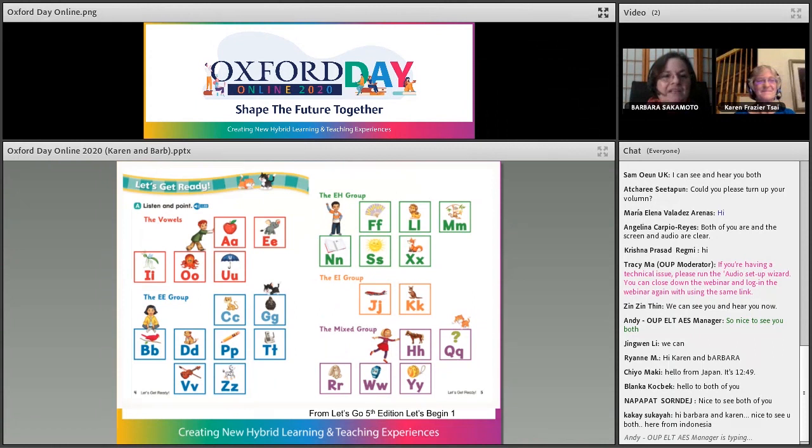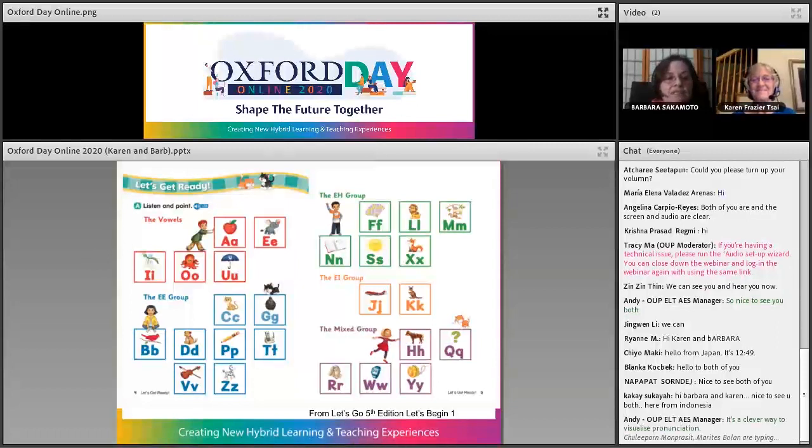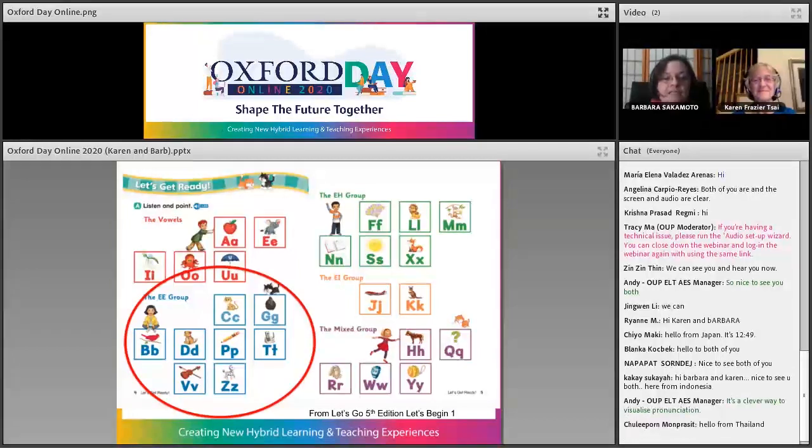Now you're looking at the way that we teach the alphabet in Let's Begin 1. This organization of the letters comes from Ritsuko's Model Action Talk, or MAT method. The idea was to use what students already know to teach them something new. So for the vowels, we have gestures. Then if you look at the consonant families, we have sound groups.